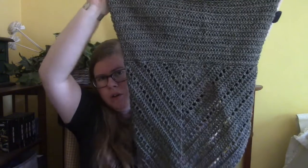The first finished object I have is a Wild Oleander hooded scarf. This is a pattern that I have made before. It's by Wickedly Handmade. I'll just show you what it looks like on. So it's this triangle shaped scarf in the front, and then this part is supposed to come up and be a full hood. However, I ran out of yarn, so mine does not fully do the hoodie part of this pattern, but I do really love how it turned out.